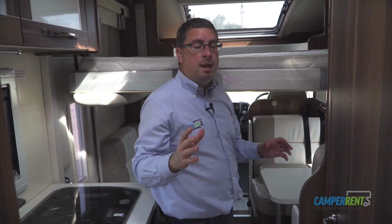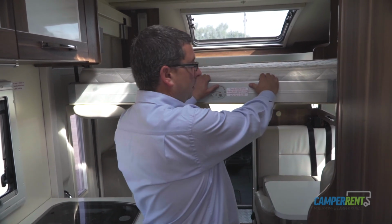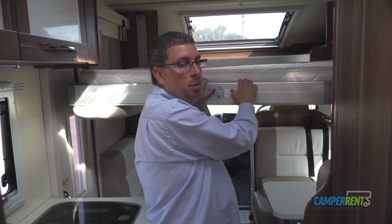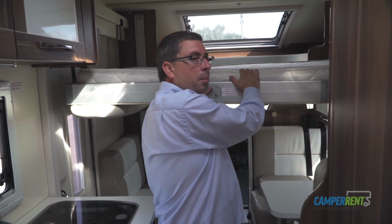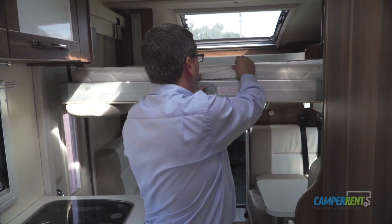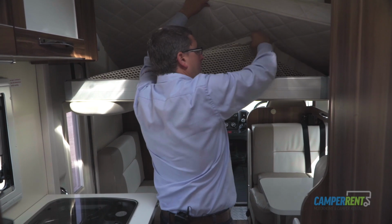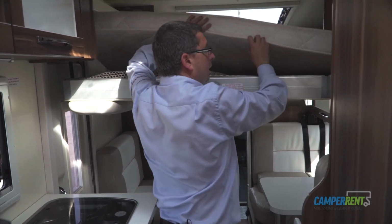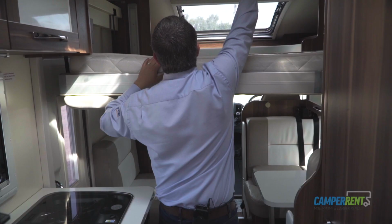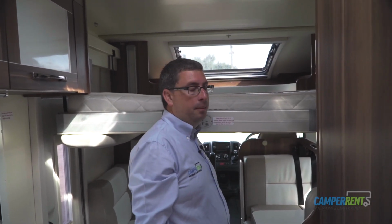When it's time to go to bed, get your ladder from outside in the garage area, hook it onto the side here and climb up on here nice and easy. Please make sure you are using the ladder. Please don't try and jump onto the bed. It can put it out of line, so always use your ladder. Under here there's also some safety cargo nets. So if you're looking to put smaller or young children up here, the cargo nets will hook into these rings and it will stop them from rolling out of the bed.